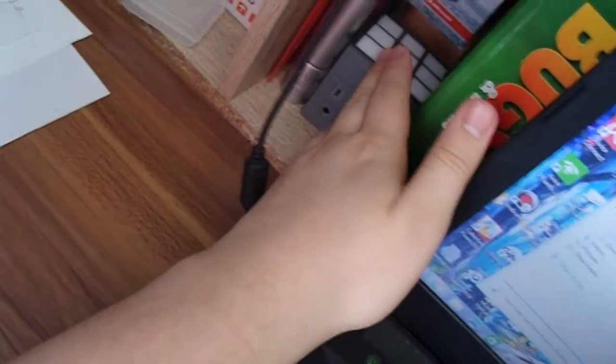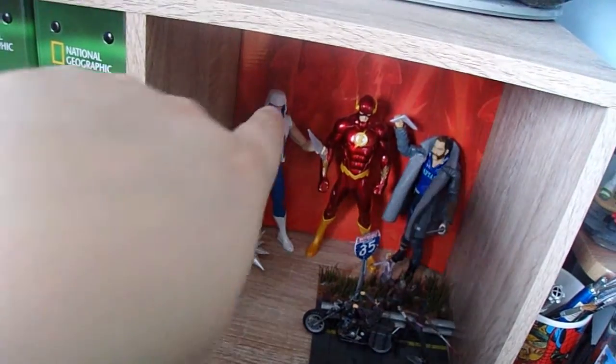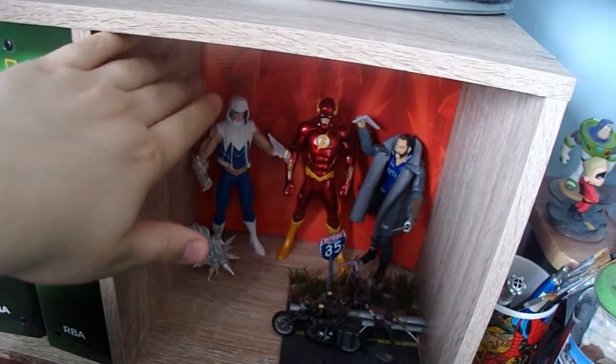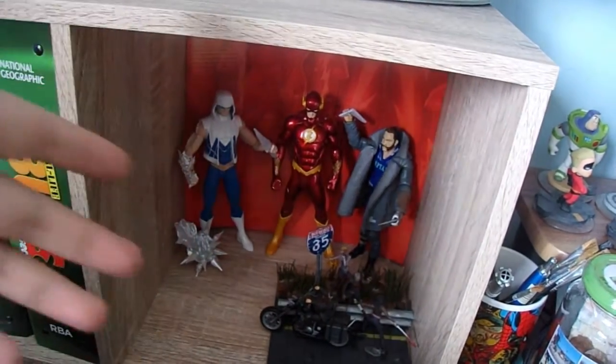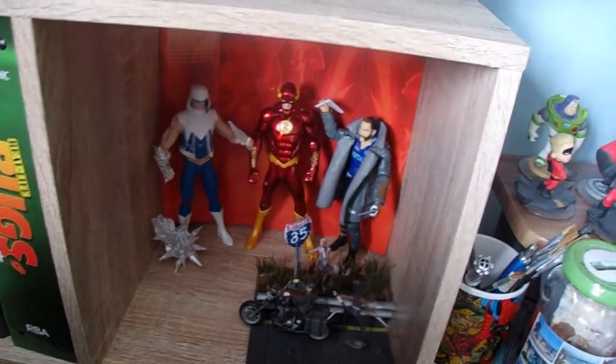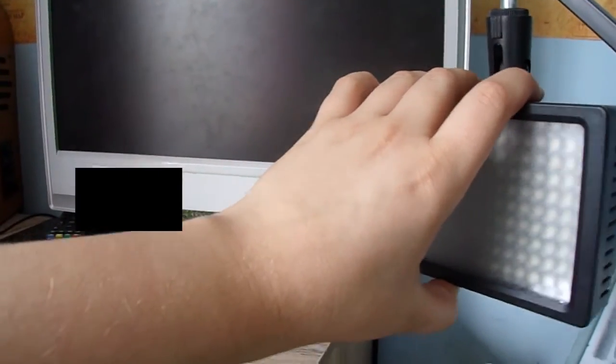We got a Rubik's Cube speaker, a torch, got my figures there. That's the Flash, and this is Captain Cold, who's also in the Flash. That's Captain Boomerang, you'll probably know him if you've seen Suicide Squad. And then I've got the Walking Dead minifigures just down there. I don't know if you can see that. This little model there. And then here we've got a torch that I use for videos.